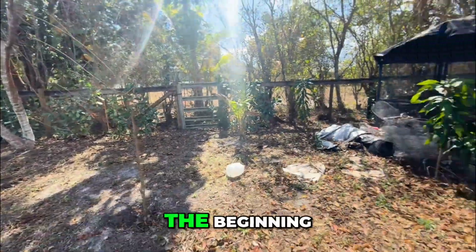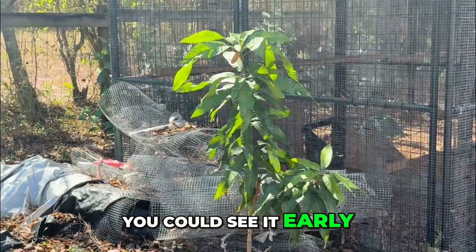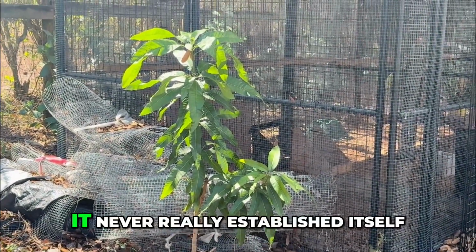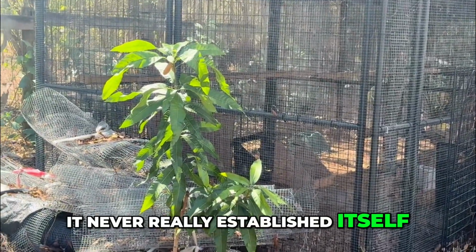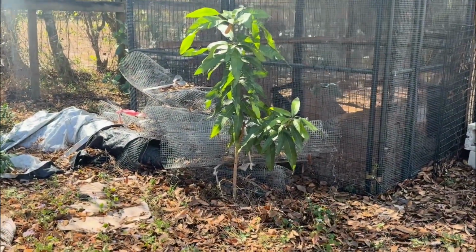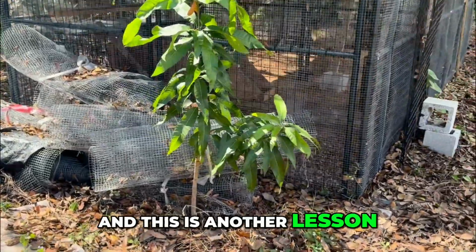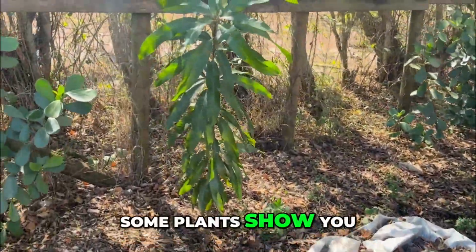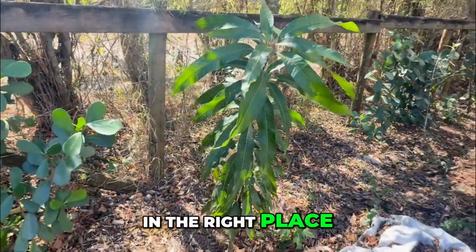This one struggled from the beginning. You could see it early. Thin structure, slow growth. It never really established itself. And when stress hit, it didn't have the strength to recover. And this is another lesson. Not everything is meant to make it. Some plants show you early that they're not in the right place.